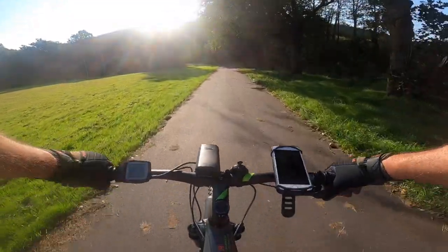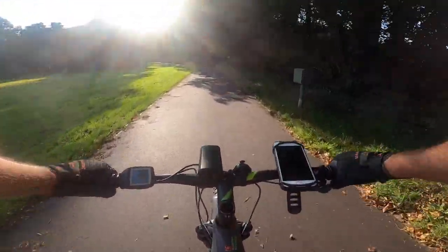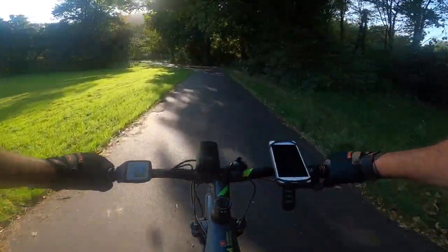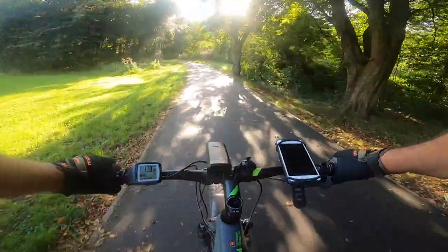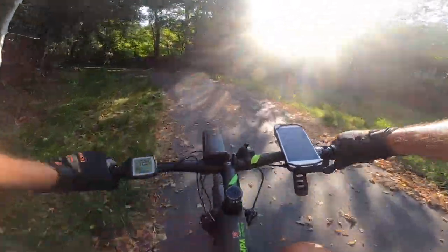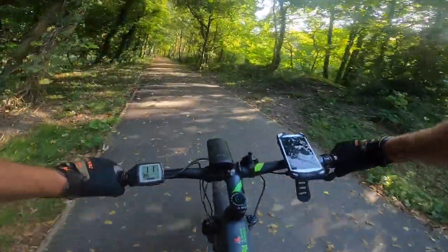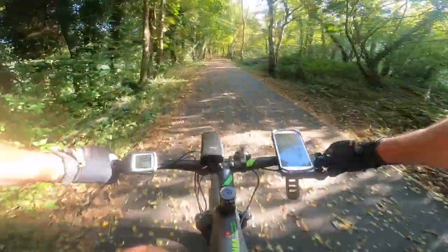This next part of the cycle track is my favourite. Absolutely breathtaking scenery, beautiful location. And if you want to join the cycle track, you can just park your car back there, 50 yards, and enjoy this.